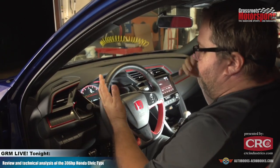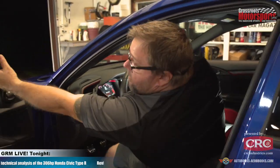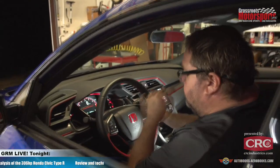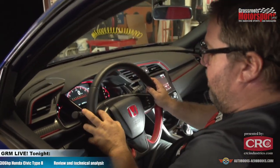We can't rev it up high enough in the garage to show you, but here, actually, Chris, if I close the door, will you be able to shoot through the window? Okay. So we got a nice progressive shift light in one mode.